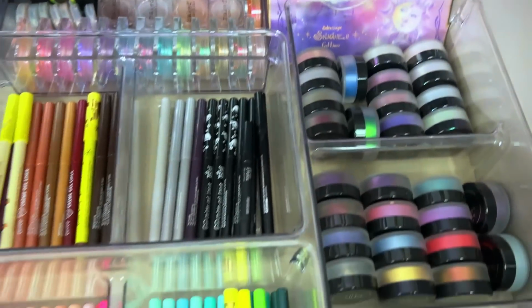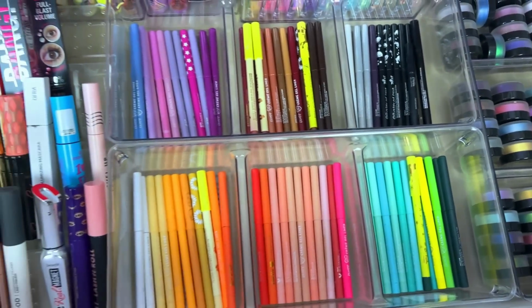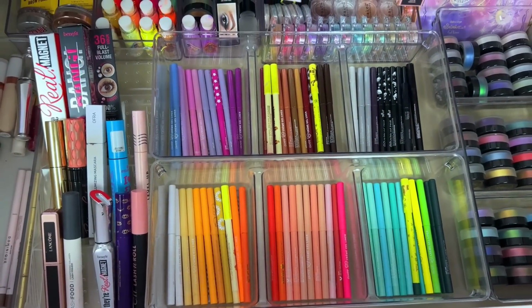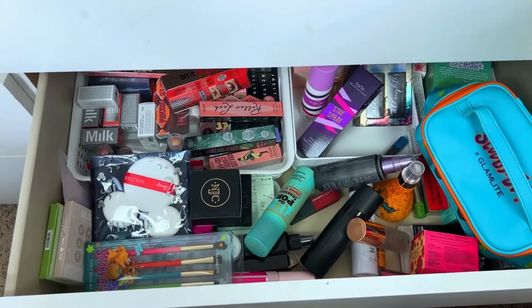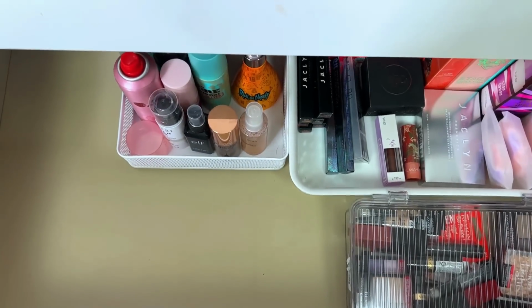So definitely looks a lot more organized than what it did. It's just a little bit less cluttered. I think it looks so much better. I love it. Now moving on to the second drawer. You guys remember what it looked like before? And this is after. It's kind of empty.